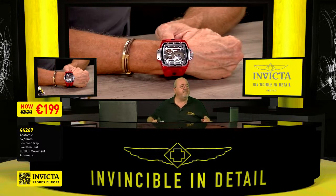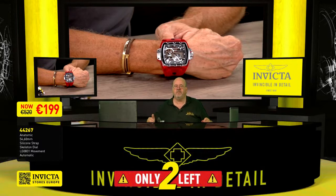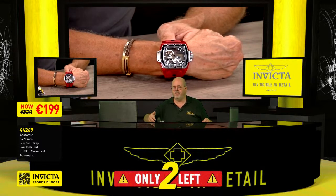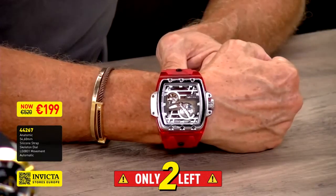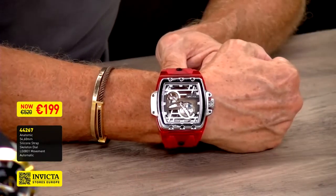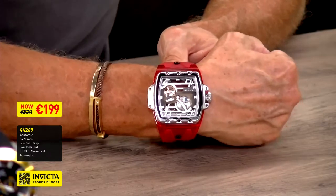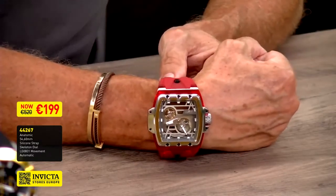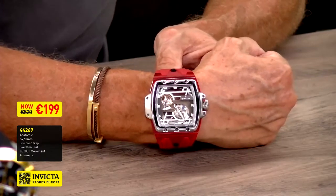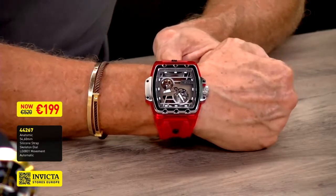But Wim, we almost sold out with this one. Look, listen, only 2 left. We have 2 left, so we can make 2 collectors really happy with this beautiful red watch. And the color here is wine red. It's a very typical Invicta color that we also used for the Speedway series that we just showed you, but also here, this anatomic variation.